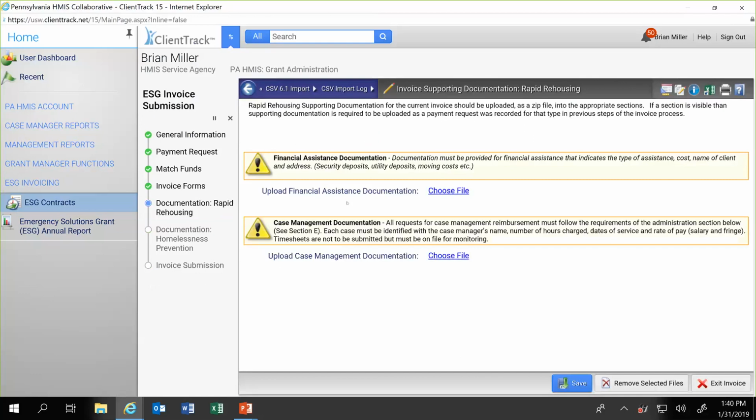So that's one of the differences, the new requirements, and this is only for entitlement grantees that have their own HMIS that don't use Pennsylvania HMIS. And we'll talk a little bit more about the requirements of that later.